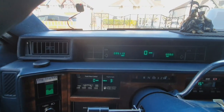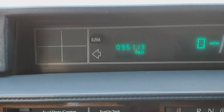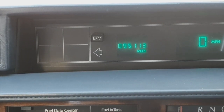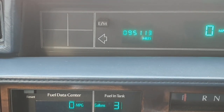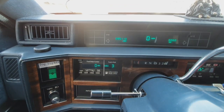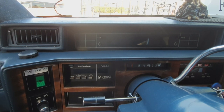Oh yeah, it's only done 95,000 miles from 1987. 95,000 miles, that's amazing. It's just incredible. It's the love of my life. I love driving this thing. It's great fun. Because obviously the car shows have cancelled. There are no car shows this year.